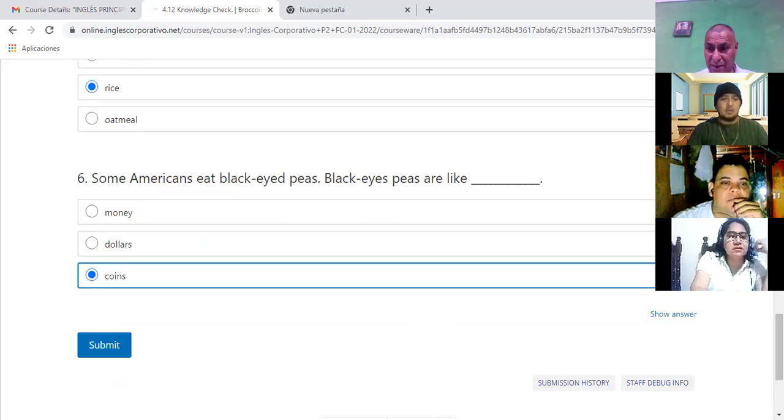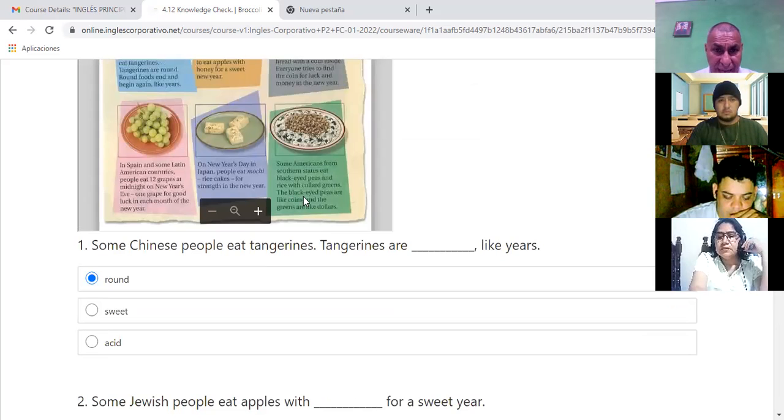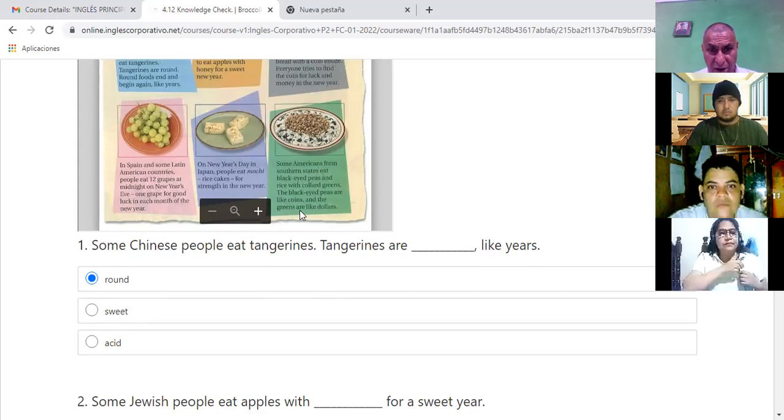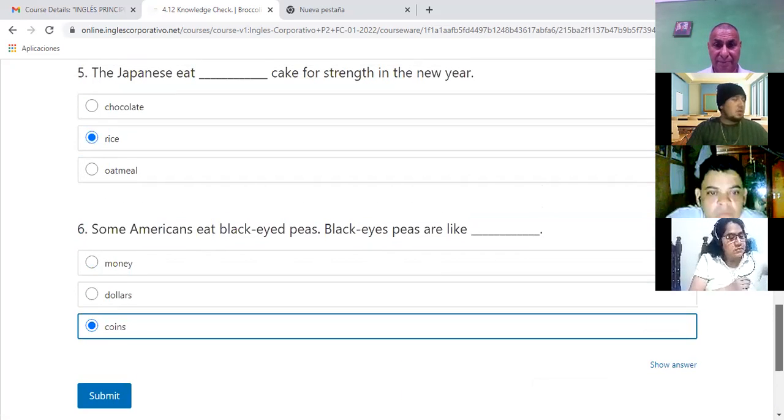Coins. Okay. See, she said dollar. Let's see, dollar. They said black-eyed peas are like coins. Yeah, and the greens are like dollars. Green ones. So this one is our black, okay?